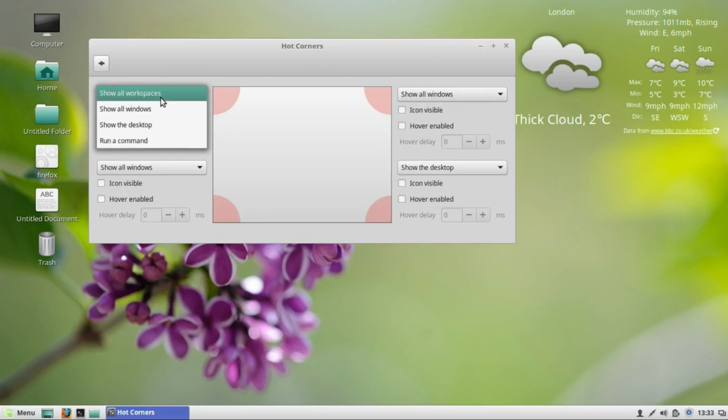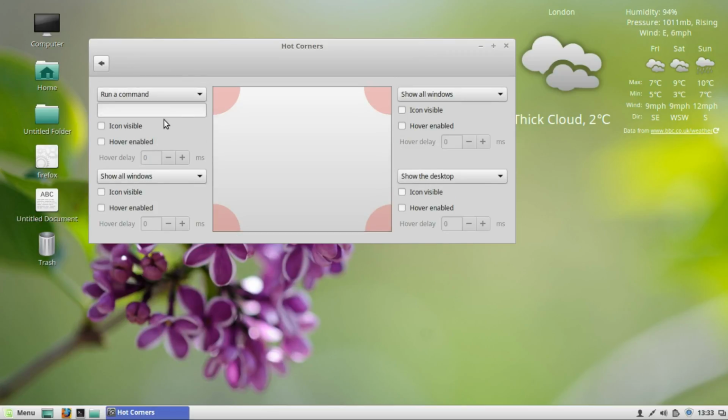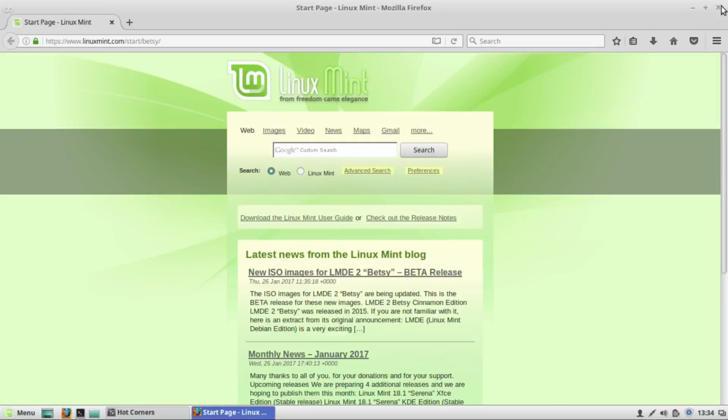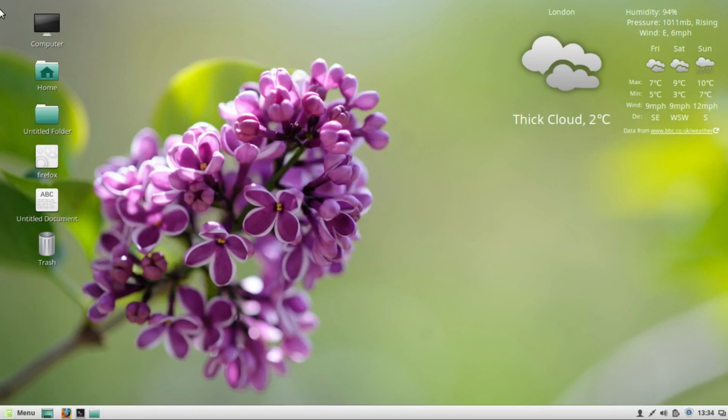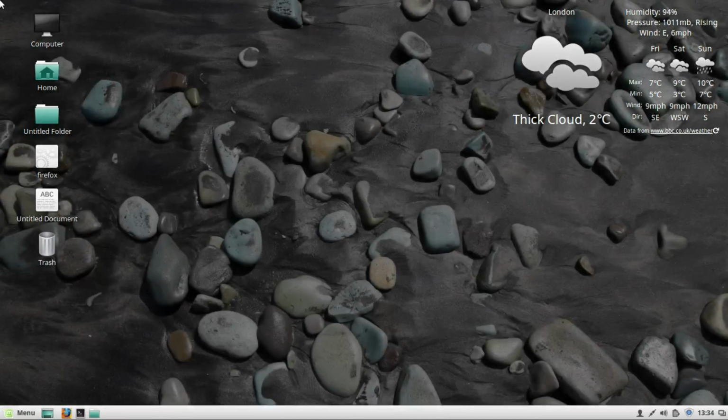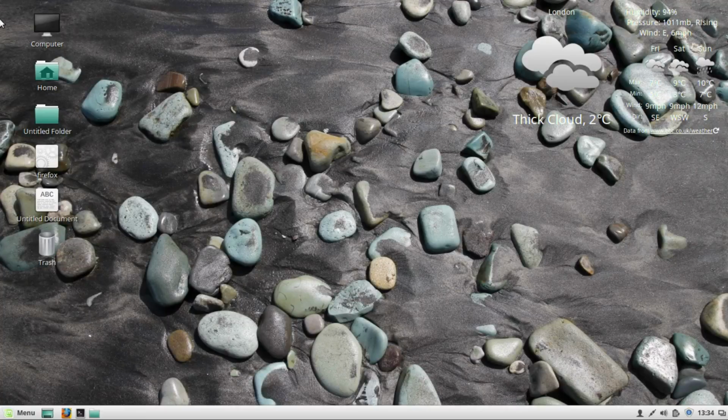Hot corners. If you want, when you swipe in the corners, it will run commands like, let's say, run command, and we say Firefox. Click on this. Should open up Firefox. Not bad. Huh. Weird.